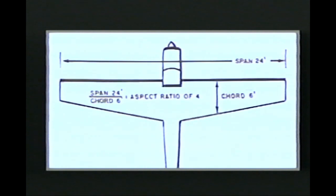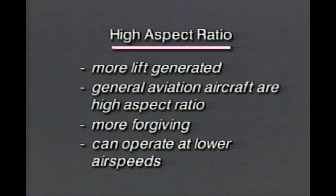The aspect ratio is the ratio between the wing span and the wing chord, or in other words, the wing span in feet divided by the chord in feet. The higher the aspect ratio, the more lift is generated. General aviation airplanes have a high aspect ratio wing, and the advantages of this are they're more forgiving and they can operate at lower speeds.